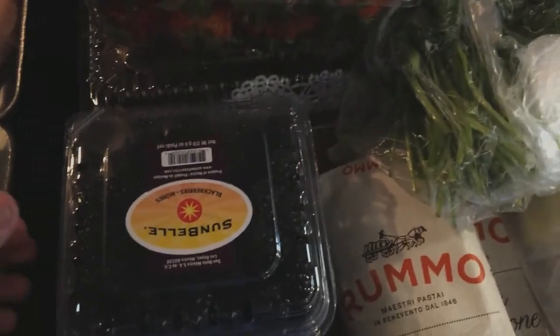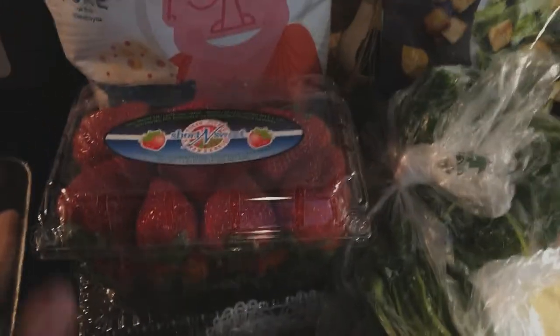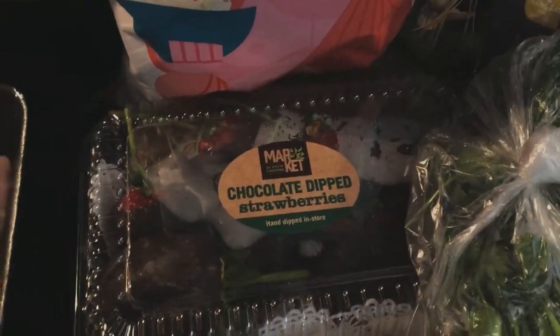Then I just picked up 2. These were 2 for $6 blackberries. The strawberries were on sale. They were $1.77. And then as a little treat, I picked up some chocolate dipped strawberries.